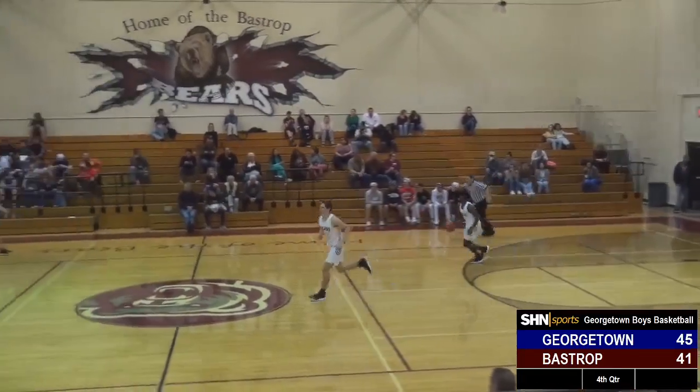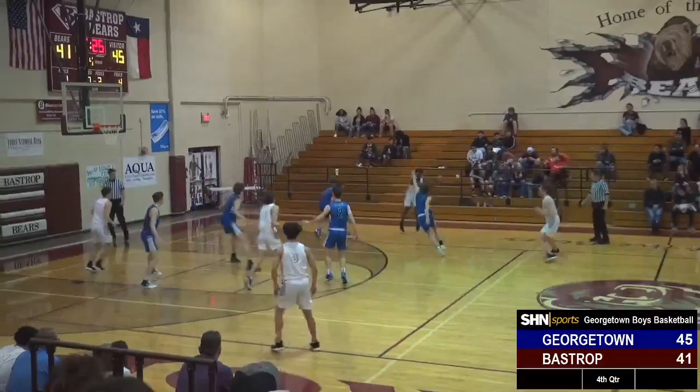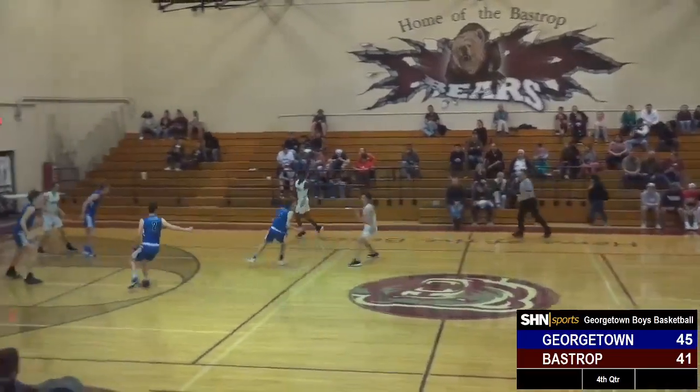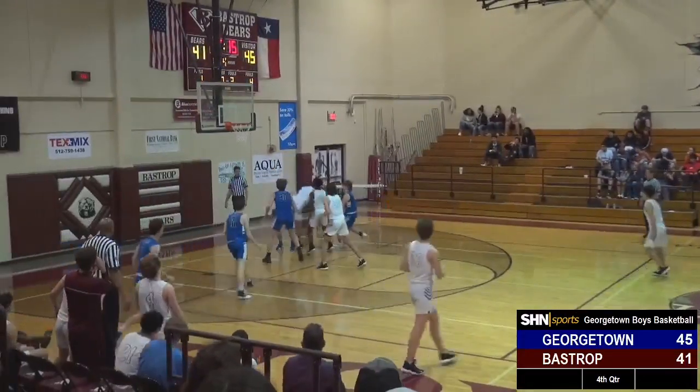Jackson takes the inbound. He'll walk it up. Now kicks it left wing to Rodella. Rodella skip pass right side. Now to the hands of Jackson on the right wing. Back up top, still by Garrett Campbell into the backcourt. Rodella chases it down as the Bears push back across. Sam Miller with a big, long three-pointer.